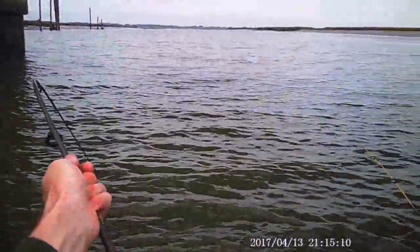Another halibut. I have to figure out the best way to get these guys in the boat. The way I'm doing it's not the best way. And I don't want to lose them. I'm using like 8-pound test lines, so I don't want him to just snap off of there. Come on, bud.